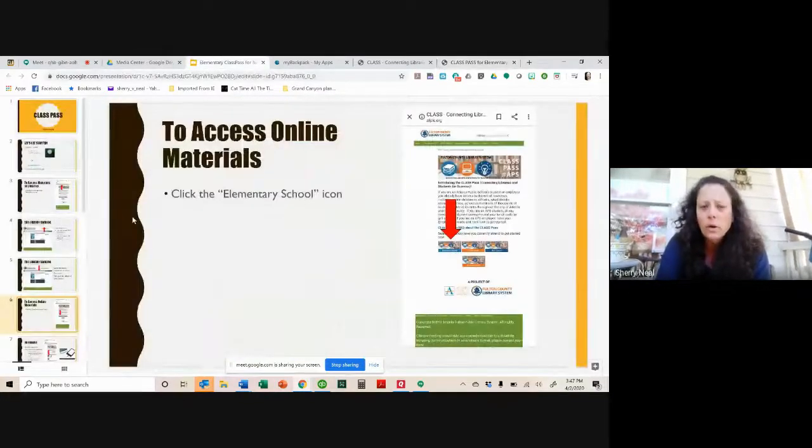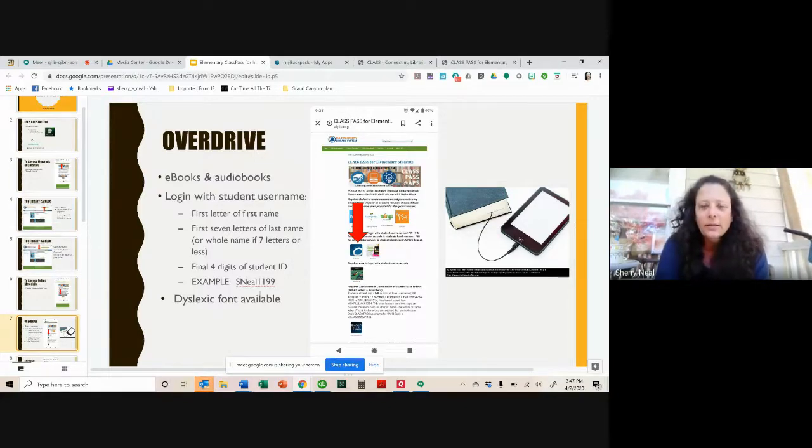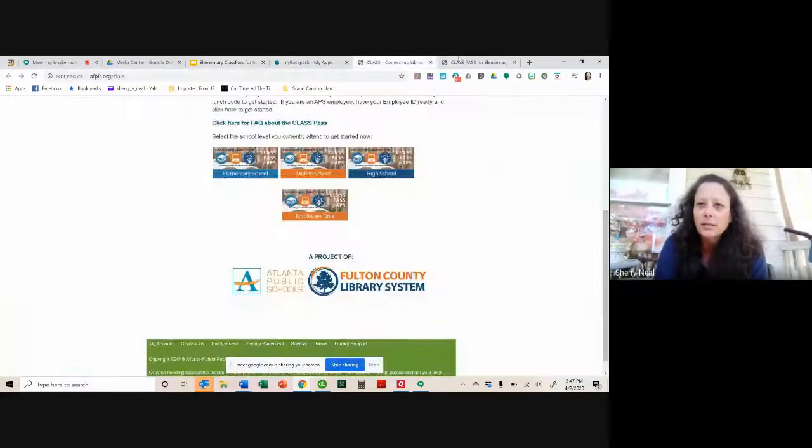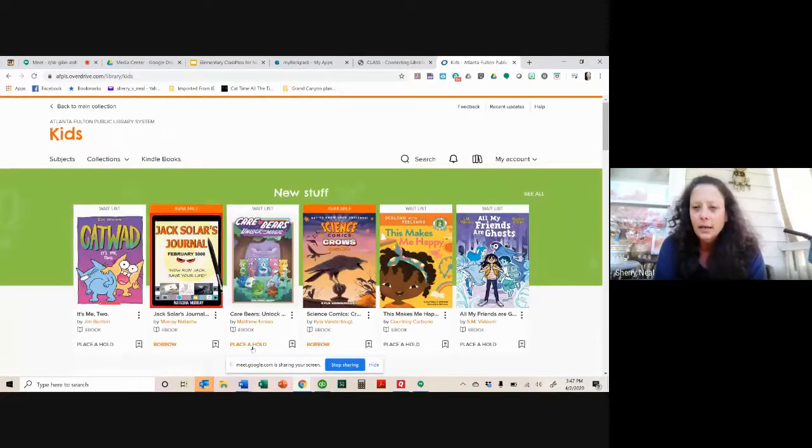So I want to show you about the benefits of some of these, and I'm going to start with Overdrive. So Overdrive has ebooks and audiobooks, and I put the login information here on the slide, and you'll have access to this if you go to that link. But so your student will know this. The way you log into this, they will know this because this login information is how they get into My Backpack. So if they're using My Backpack at school, which they do every day, they will know how to log into that.